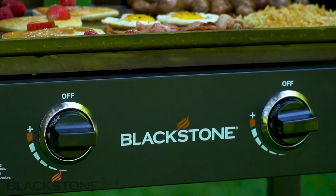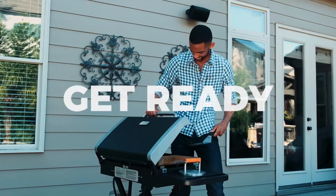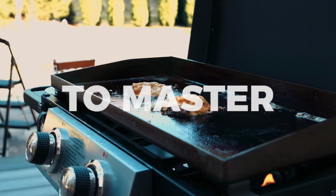Well, folks, that wraps up our journey through the best outdoor griddles of 2024. Whether you're a seasoned grill master or just getting started, there's a griddle out there for you.